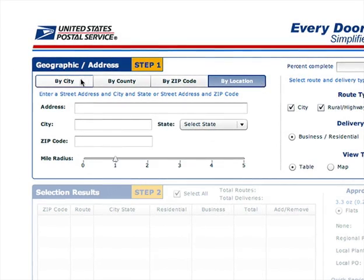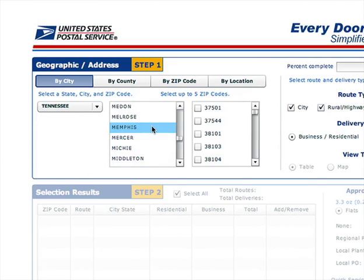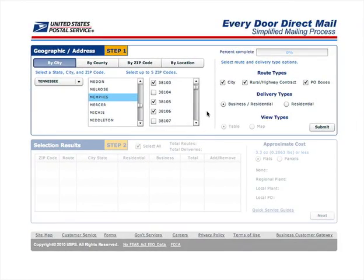In Step 1, the first tab, By City, is the default selection when you first access the tool. You must first choose your state, then choose your city, and then choose up to 5 zip code locations. Why 5? That's the maximum number this tool supports per day. So if your selection includes more than 5, you'll be prompted to narrow down your search and pick the exact zip code locations you want to reach.